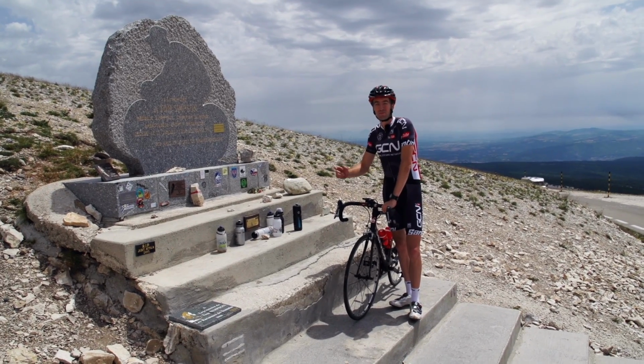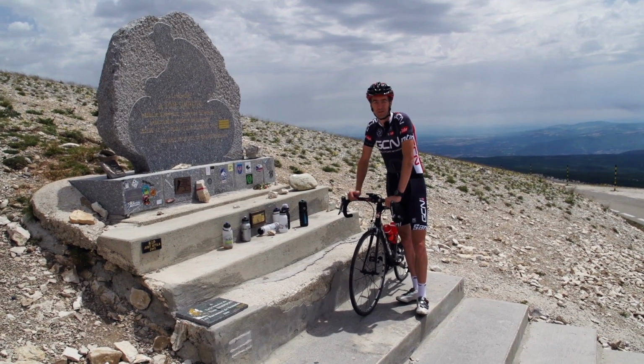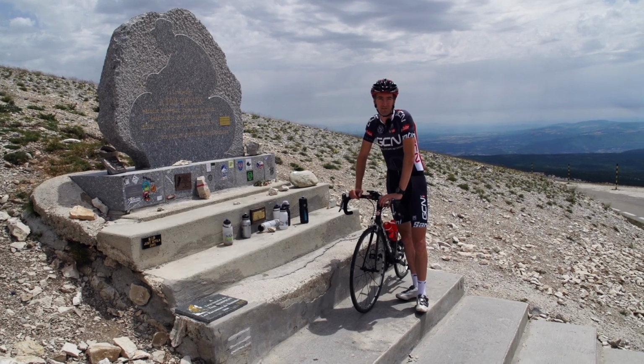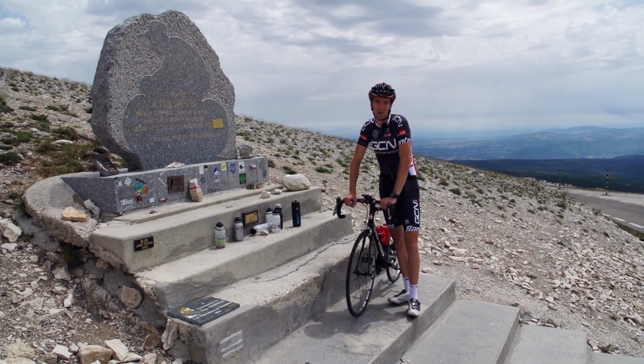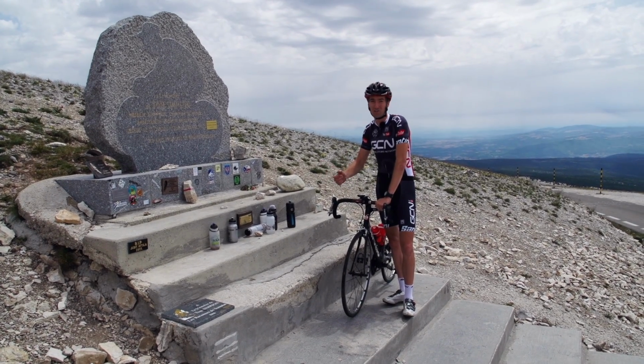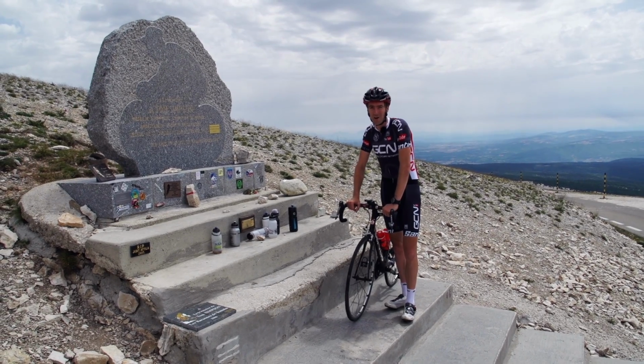When you reach the Tom Simpson Memorial here, you'll know that there's less than 1 kilometre to go before you reach the top. Tom was the first ever yellow jersey wearer from Britain and tragically died here all the way back in 1967 under tragic circumstances. As you can see, lots of people pay their respects to Tom on their way up this iconic climb.